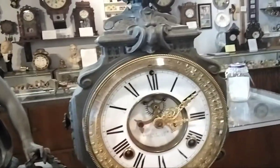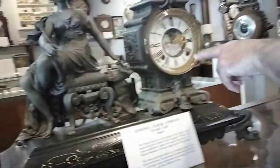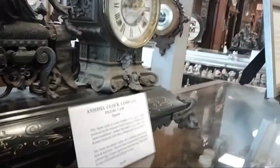There's S plus F on the dial. So do you think this cover is original, or was this an add-on? I think it's original, because of how the glass looks.